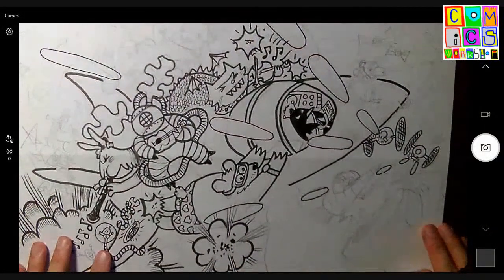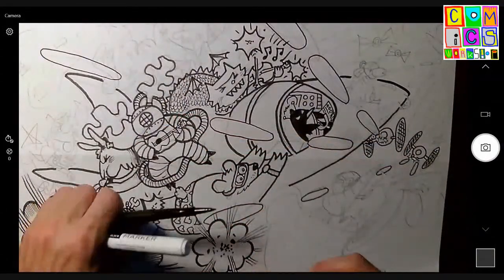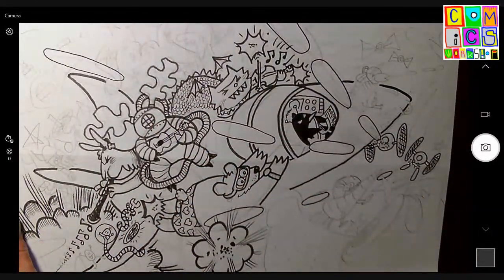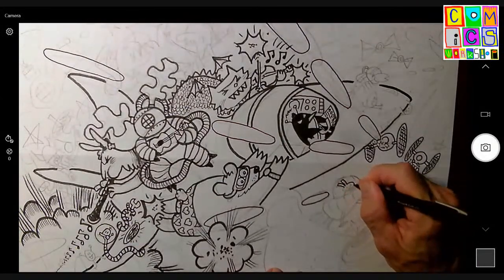Oh, now we're getting some real setting details. I like those lasers coming out at us. So we have the spaceship with the band on it going this way, the lasers going this way. No wonder this looks so confusing in the pencils, huh? Look at this. That's me. That's a little rabbit. I always draw myself as a rabbit.